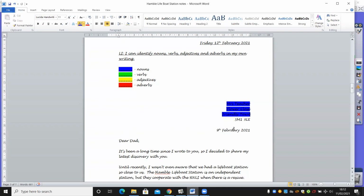How about the word February? What do you think? What sort of a word is it? February. Well done if you said it is a noun. And in fact, it's another proper noun because we write it with a capital letter, and we write it with a capital letter because it is the name of the month.